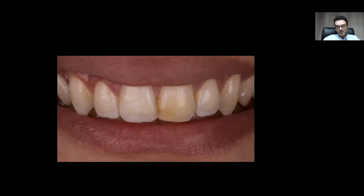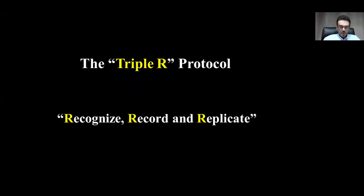These are considered very difficult cases for both dental technologists and prosthodontic ceramists especially, to try to mimic and replace such a tooth or place a veneer that would not be discoverable by a non-professional eye, but regular people. My protocol, which I suggested and was published 2 years ago by Elsevier, consists of 3 R's: to recognize, record, and replicate some color shapes.